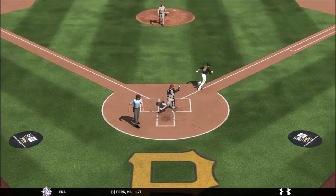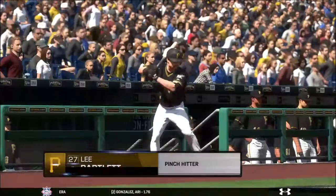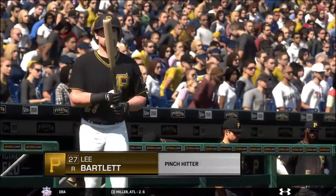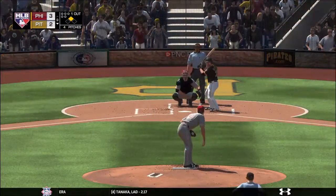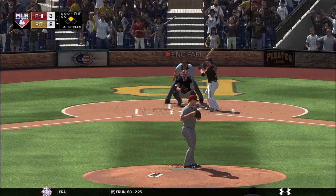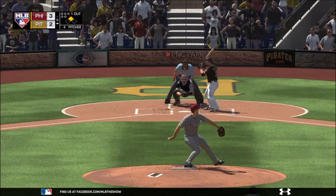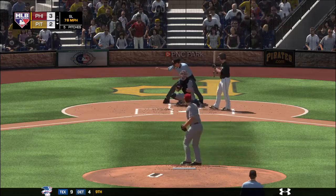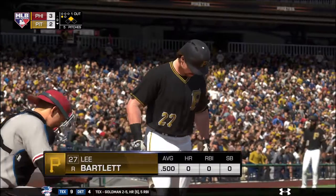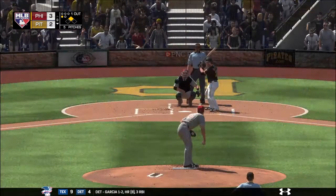Jordy Mercer will be the batter. Lee Bartlett will be the pinch hitter. Bartlett is a .500 hitter. Don't know why they take Mercer out, but they took him out. Here's the pitch to Bartlett, in for a strike on the outside corner, a slider. No balls and 1 strike. Bartlett, no home runs, no RBIs. He is batting .500.